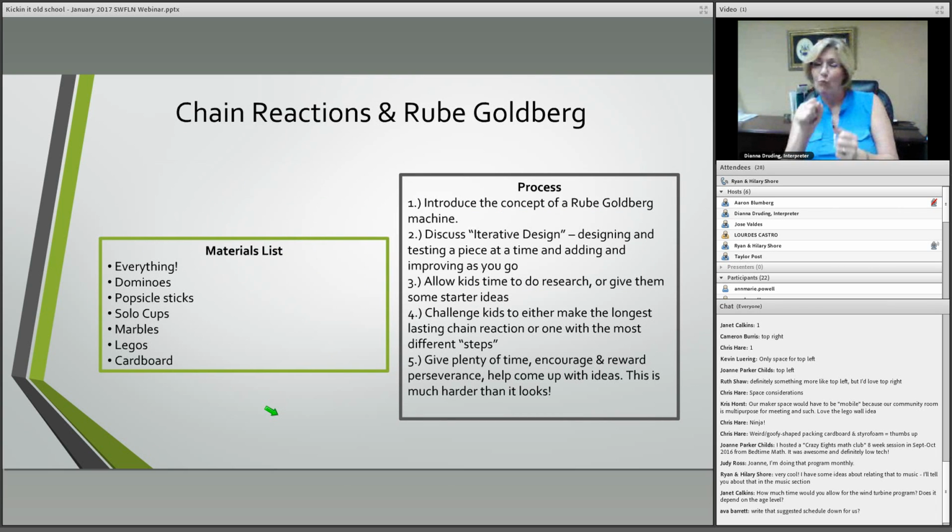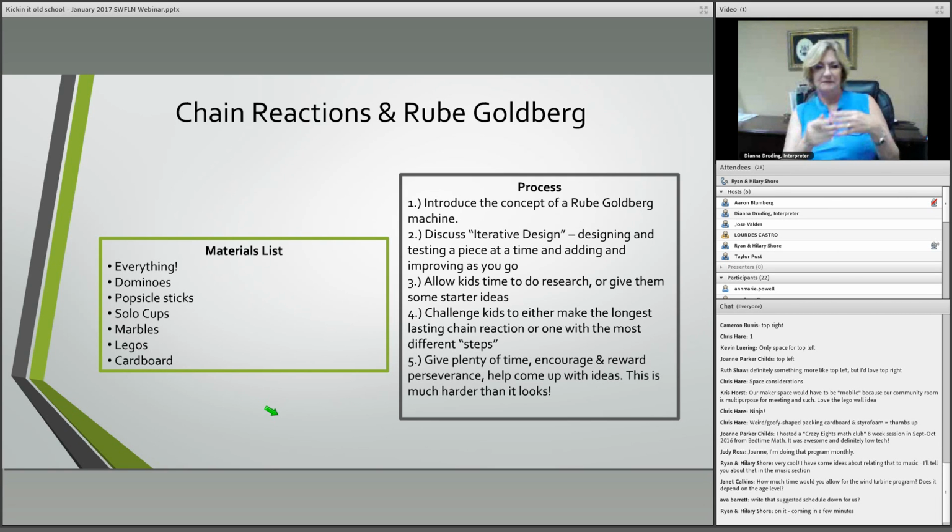So the materials list for this type of activity is anything and everything, but there are some materials that you're going to use a lot more frequently than other things. Dominoes, popsicle sticks, solo cups, marbles, Legos, and cardboard. Those are things that we use lots and lots of anytime we do chain reactions or Rube Goldberg machines. And we'll show you some pictures and some examples.